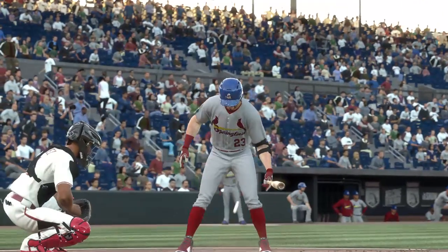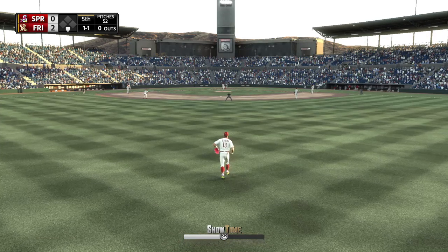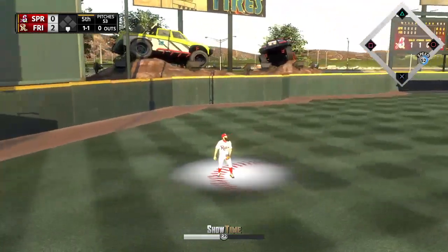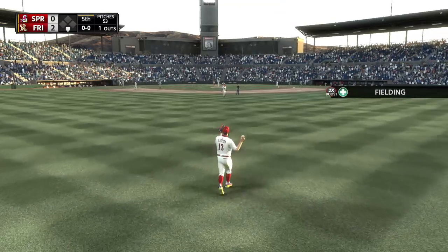Stepping into the box, Michael Joyo. He flew out in his last at-bat. We're moving through the middle of this ball game right now. If they want to get things going, some base runners on, or at least get a base hit. They don't have any hits going into this part of the game. Oliveros is there, and he has it for the first out.